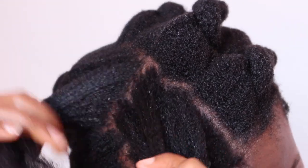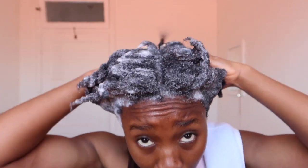Let's go shampoo real quick, showing you guys me shampooing my hair. And then you guys see those muscles? Y'all see that? Don't play with me.